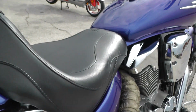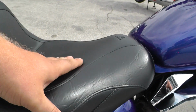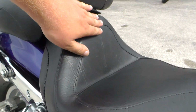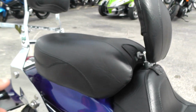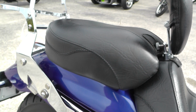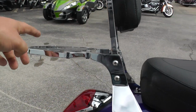It's also got an upgraded Mustang touring seat. These seats are awesome, man. Mustang's real popular. It's got nice leather to it, nice stitching. It's kind of got this backrest already built into the driver's seat, but then you got the fully adjustable driver's backrest up here. Got the matching Mustang pad, the passenger pad, real thick. I think your passenger's gonna like that. It's got a nice tall passenger backrest as well with the built-in luggage rack.